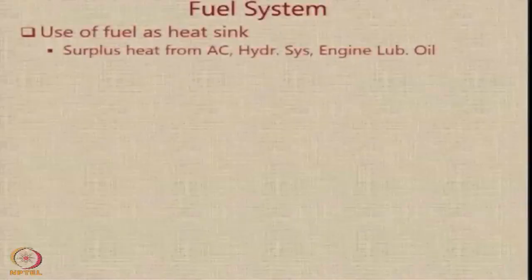The fuel system of the aircraft, as I mentioned, is very interesting. First of all, because of aerodynamic heating, when you fly at such a high Mach number, there is going to be a lot of temperature issues on the structure. So, the fuel is used as a heat sink. The surplus heat from the air conditioning system, hydraulic system, and the engine lubricating oil is absorbed by passing fuel over these systems through a heat exchanger.